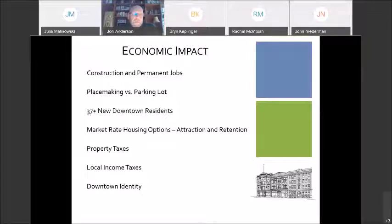the market rate housing options, attraction and retention. So one of the things we hear in all the towns we go to is we have jobs, but we don't have anywhere for people to live. And so when people take jobs, they live elsewhere. And we're creating market rate housing options for Huntington.